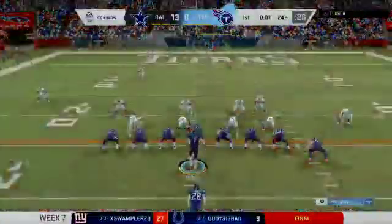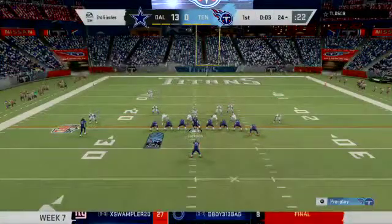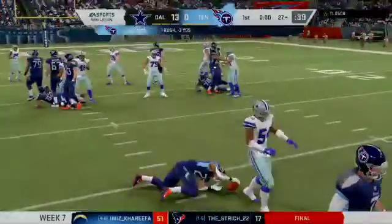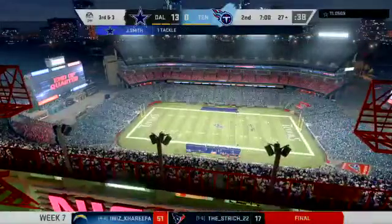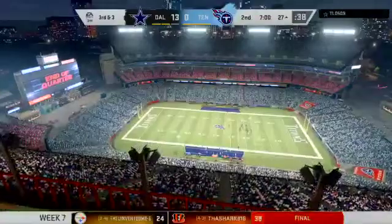Well, you're down early. How do you get back in the game? Maybe establish the run. I think they're trying to do that. Now, I'm with you on that one, and what I like about the message is that there's no panic from the head coach. He's already told his offensive coordinator, let's run the football, let's get things settled down a little bit, and find our way back into this game. 13-0 is the score after 1 on EA Sports.